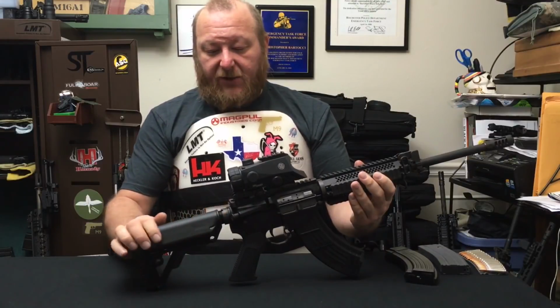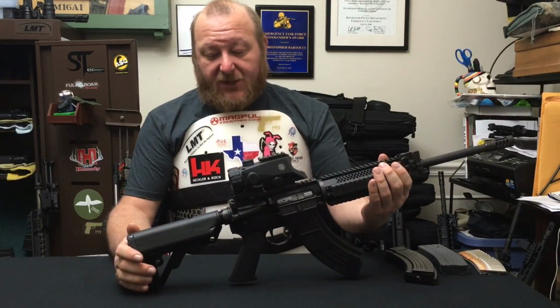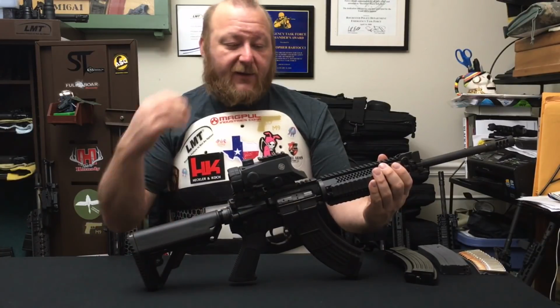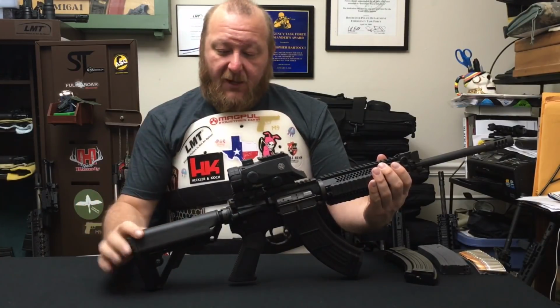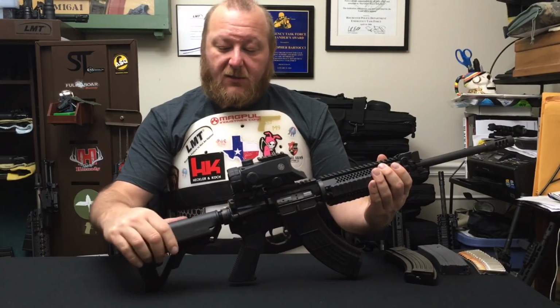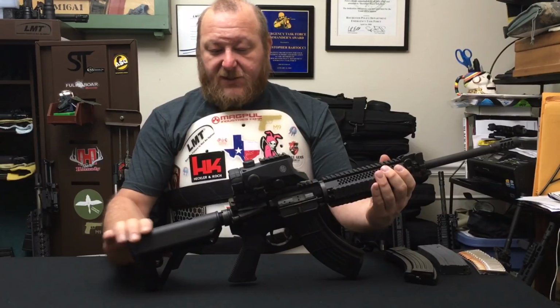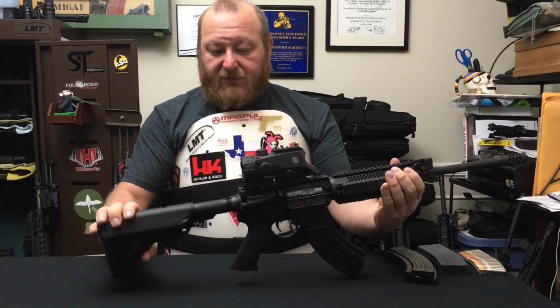We're looking at the stock here, which is not proprietary, but it's actually manufactured by Rock River Arms. I like the stock quite a bit due to the fact that, as you see, I got a beard, and my beard does not get caught on this one. Anytime I don't get my whiskers caught, that's a good thing. This is a 6-position receiver extension, so you have 6 different positions.